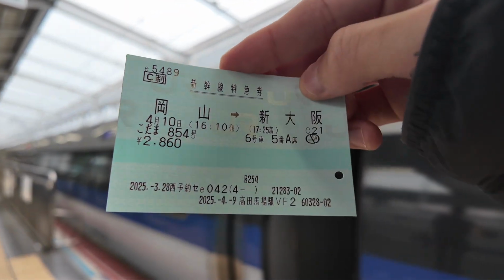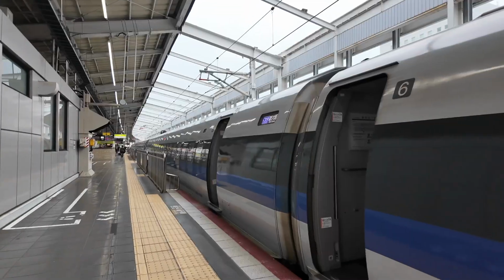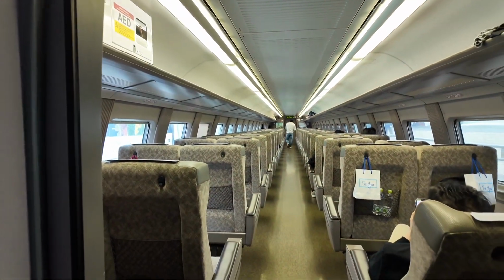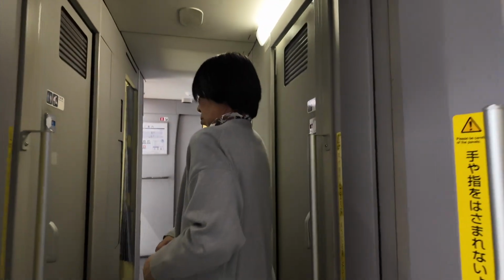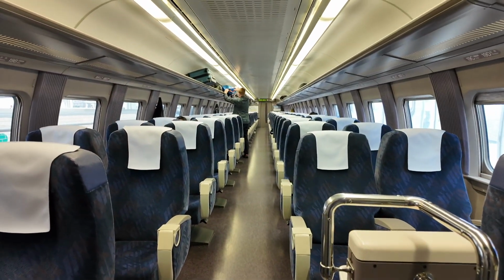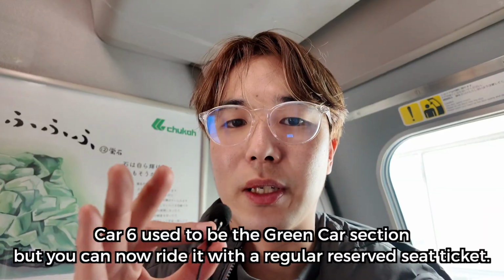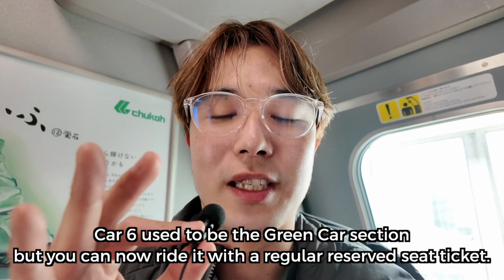Okay, so my seat is 5A at car number 6. Here it is, car number 6. I wanted to show you something really interesting because just take a look at these seats over here and we're gonna go to the car next to it, car 5. And I'll also show you car number 4. You probably saw a difference between car 6 and 5 and 4. They're all regular reserved seats. And the reason behind that is because car 6 used to be the green car seat. So if you're taking this bullet train and want green car seats, you should book a seat in car number 6.